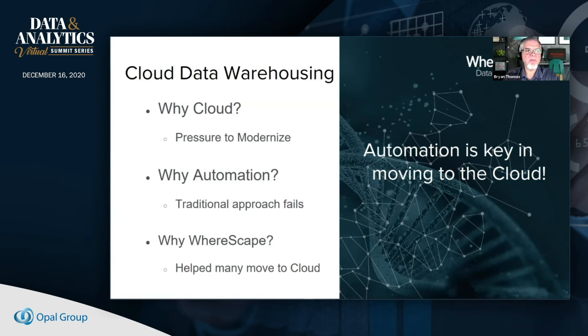And why WhereScape? Well, we've helped many move to the cloud. So automation really is the key to moving to the cloud. So if you can do it faster, you have happier end users, reduced cost with limited risk, with greater consistency and supportability, easier to evolve, expand, and port to those new platforms in the future. And as well, with automation, you can do documented and compliant at the end of the day.